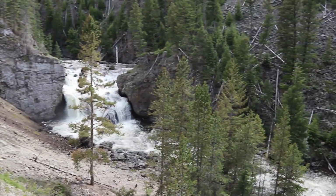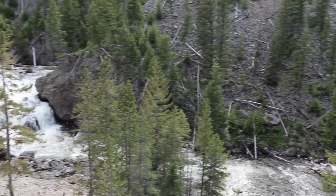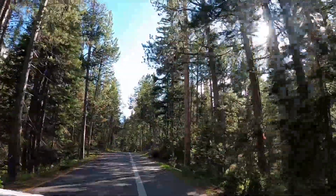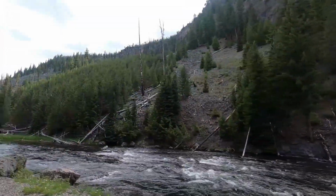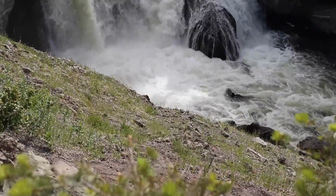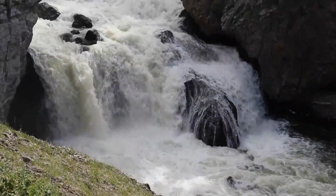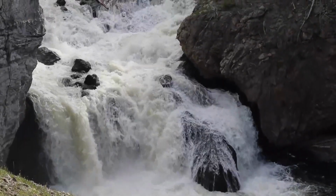Firehole Falls, River and Canyon. This is an easy drive. It's just a one-way little veer off the main road. Beautiful along the river. The waterfall is incredible. Unfortunately, you just can't describe Yellowstone any one way, but incredible, amazing, awesome.